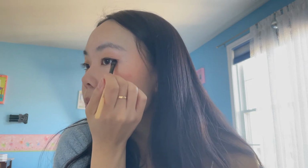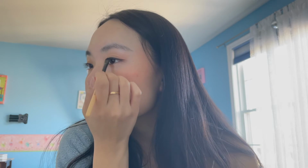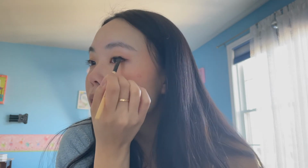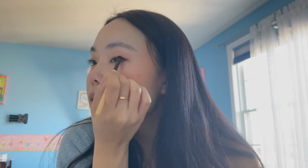There we go. And then I'm going to take this little crease flat brush, and I'm taking a dark brown in the Soft Glam palette called Cypress Umber, and I am just placing this on top of the eyeliner that we just put down and smoking it out a bit for an even more natural look. This also helps set the liner as well. The other eye. Okay, so that's the eyeliner done.